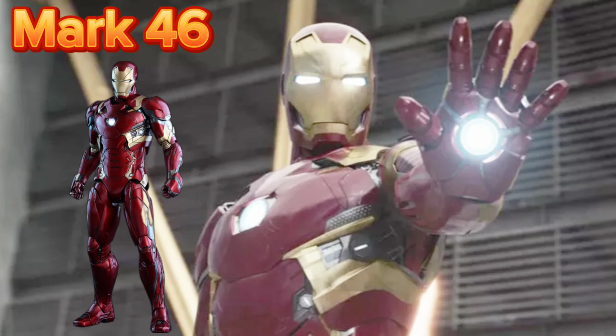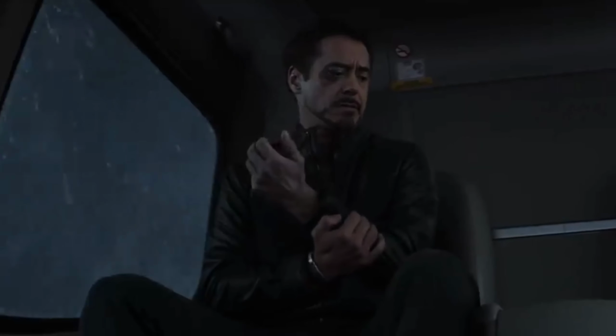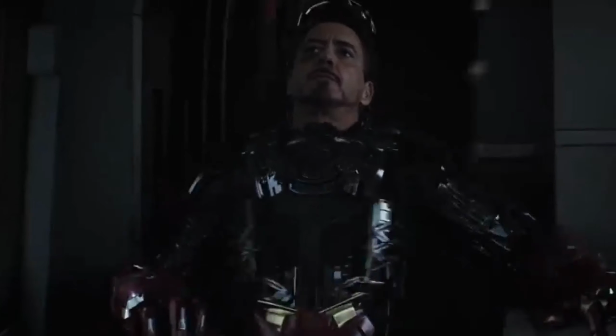Mark 46. The Mark 46 was used by Tony Stark in the film Captain America: Civil War. This armor is portable or easy to carry anywhere. It could be in the shape of a watch or under a helicopter seat. Tony uses the Mark 46 to fight against Captain America.